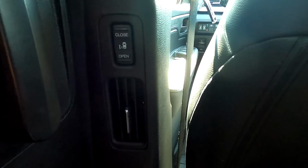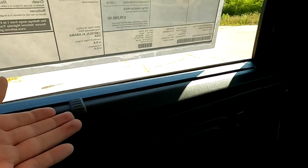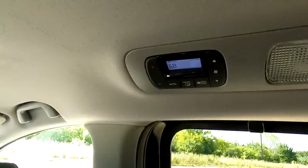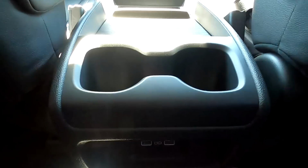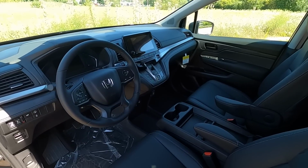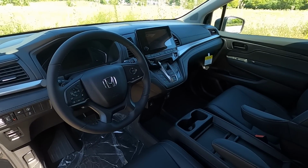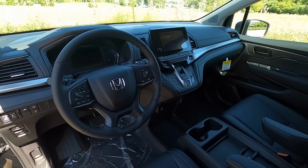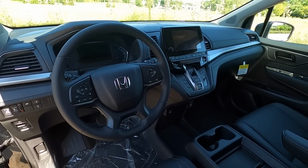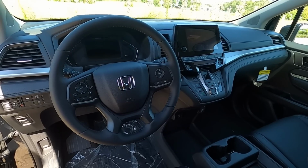Now, second row passengers get a lot. They get a pair of vents, a lot of cup holders everywhere. There's climate controls on the top. There's also sunshades and USB ports. Now, moving up front, the Odyssey still has a modern and refreshing cabin, and I really like that. I like the dash design, the door panels, the center console, everything in here still works very well.